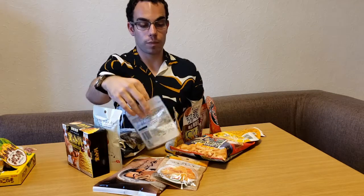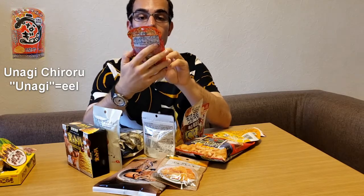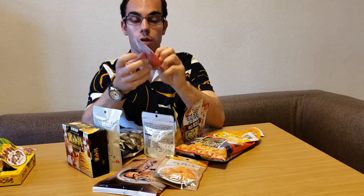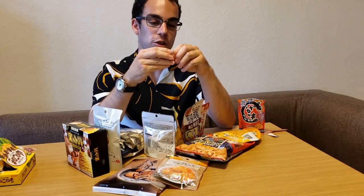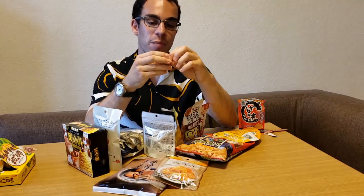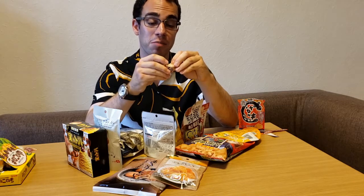Alright, next we'll do these. Actually, we're going to do these Unagi Chiroru next. So, I've never actually had this brand before, so this is going to be a complete first for me. And I'm pretty sure you can also find these at any konbini in Japan, maybe not the unagi flavor, but definitely the chiroru type snack. And they're individually wrapped, so you can hand them out to your friends in these trying times.